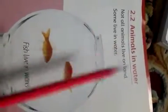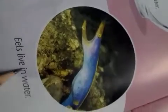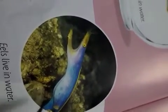Some animals live in water, like fish, octopus, and eel. The eel lives in fresh water, and it is smooth and slimy. Look at this, it is a fish.